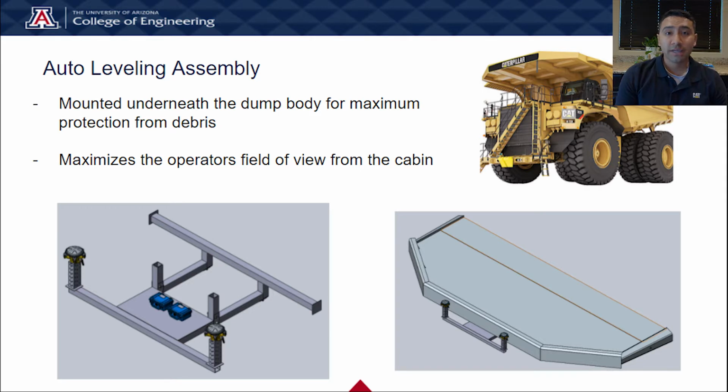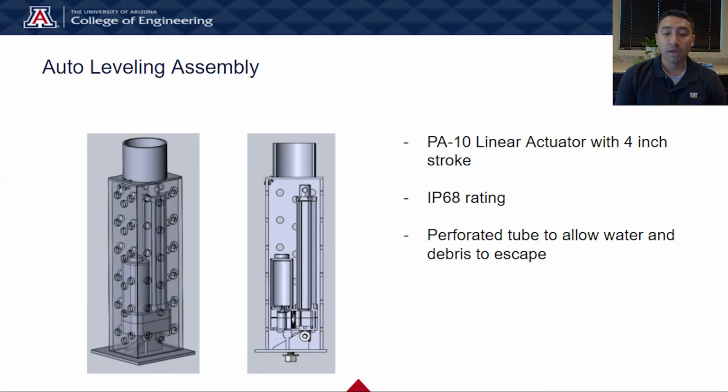When the models were designed, we used FEA, finite element analysis, to determine our structure. We ran through hand calculations and MATLAB code to find the deflection points of our structure. Furthermore, into the sub-assembly, the PA10 linear actuator with a 4-inch stroke is used, which gives us an IP rating of 68. The perforated tube will allow water and debris to escape.